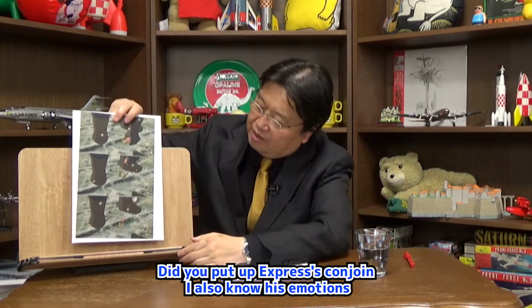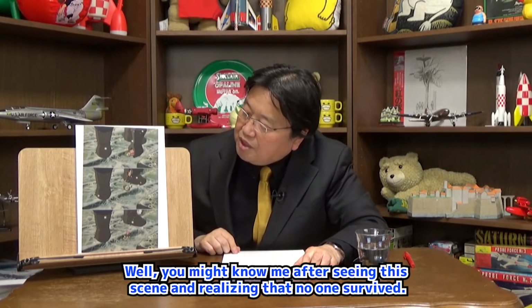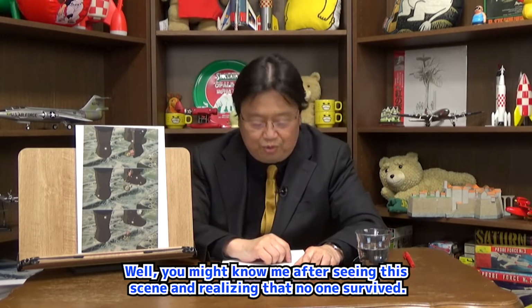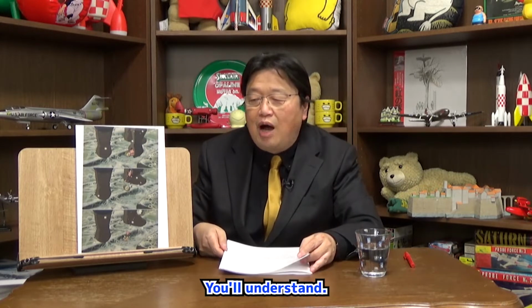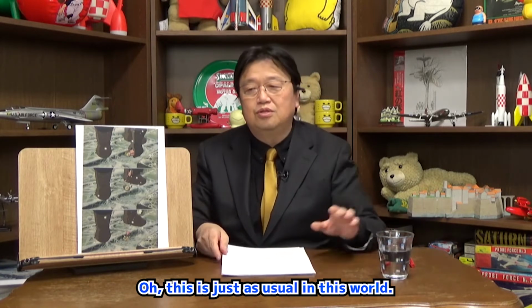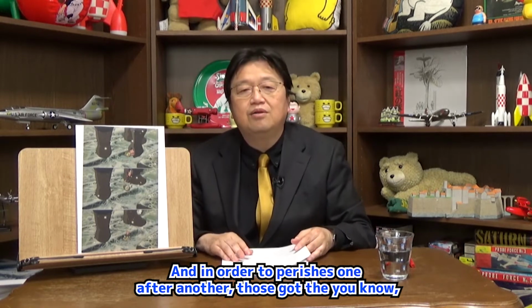Yupa expresses his emotions for the first time. After seeing this scene and realizing that no one survived, he says, "Yet another village is dead." From this line, you'll understand, oh, this is just as usual. In this world, each and every village is covered with fungi and perishes one after another.